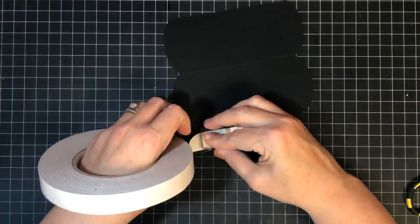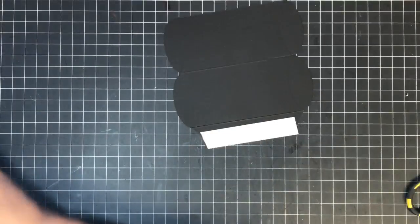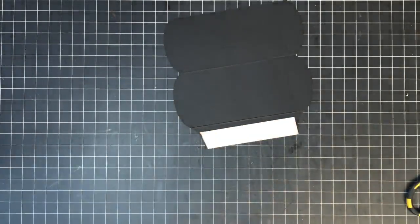Then I'm just going to use a 1-inch block and rip that away right where I need it to be, just like so. That works perfect. If you couldn't see that in my hand, that's a 1-inch acrylic block on the edge. I just think that works really cool.